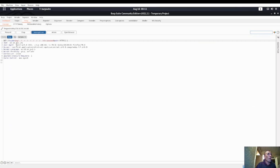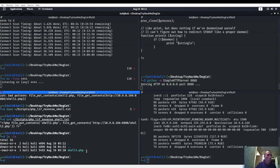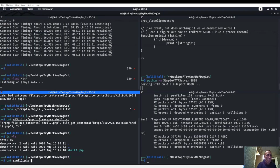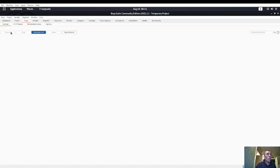Let me go ahead and copy this and paste it there. PHP file, shell2.php. Okay, it's there with shell 2 in it. Let's go ahead and ls -la. Shell2.php is in here. Alright, cool. Let's go ahead and cat that shell2. It's good, there's stuff in it. Alright, so let's go ahead and forward that off now.